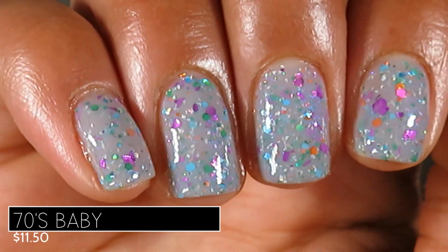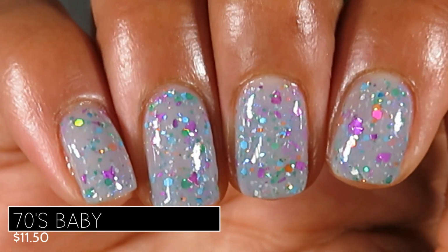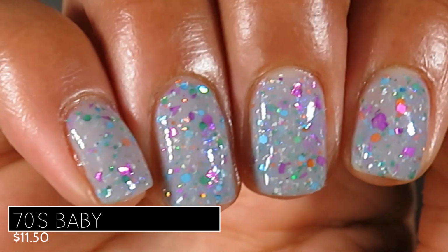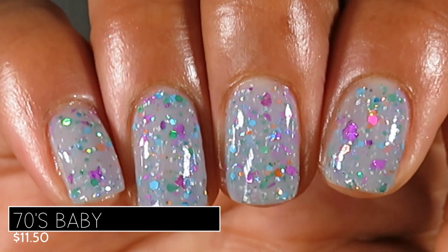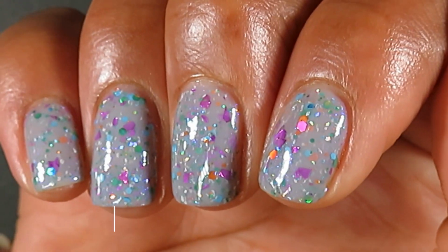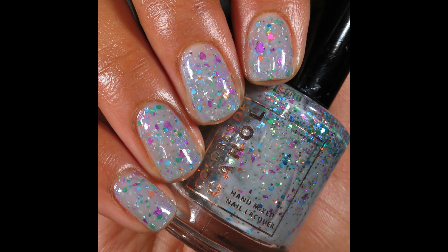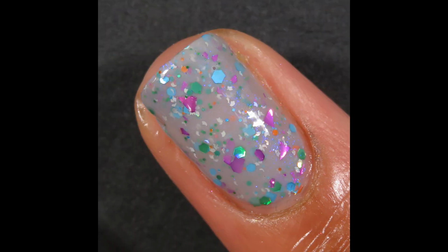Oh, this is so fun. And I love it transitioning from fall to winter because I feel like the glitters are fall colored, but the base is wintry. And yes, so, so beautiful. Pictured are 3 coats of 70s Baby with a leveler and a glossy top coat.